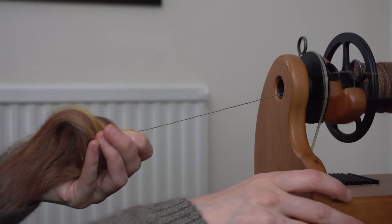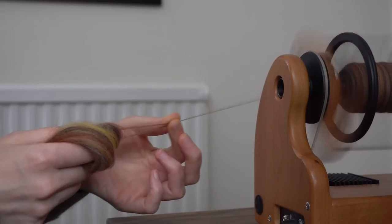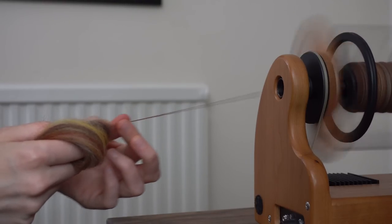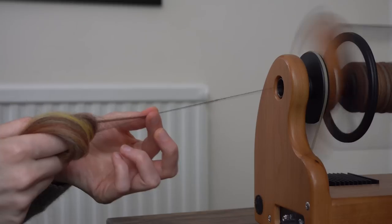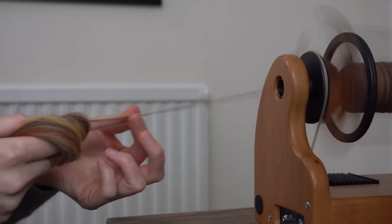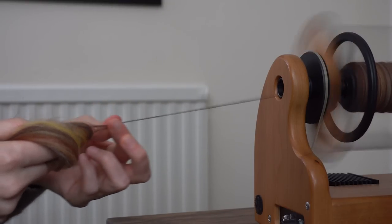I split my fibre into three for this spin because I'm intending to do a traditional three-ply. So I'm still working on the first bundle, which ended up being about 165 grams. I've got a little under 500 grams altogether, so it's going to be a scant amount for a garment, I think, but I'm going to go with it, see what I end up with, and then figure out a solution once I know what quantity I've got.